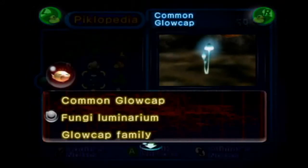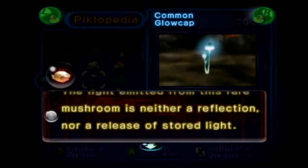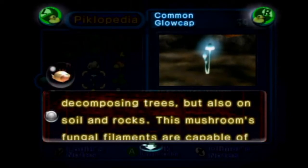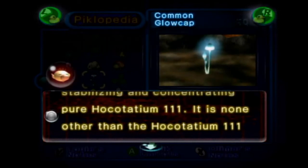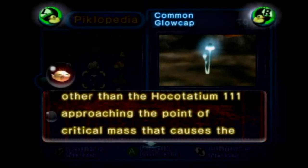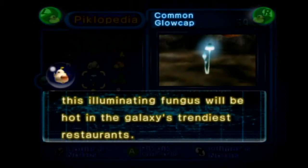Common Glowcap, Fungi luminarium, Glowcap family. The light emitted from this rare mushroom is neither a reflection nor a release of stored light. It grows not only on decomposing trees, but also on soil and rocks. This mushroom's fungal filaments are capable of stabilizing and concentrating pure Hocotaceum-111. It is none other than the Hocotaceum-111 approaching the point of critical mass that causes the Glowcap's blue luminescence. Rapturous fresh or sautéed, this illuminating fungus will be hot in the galaxy's trendiest restaurants.